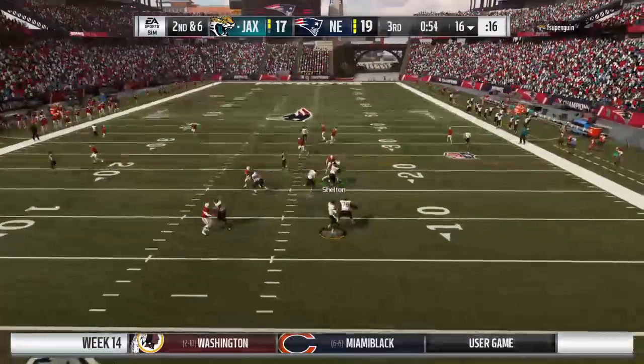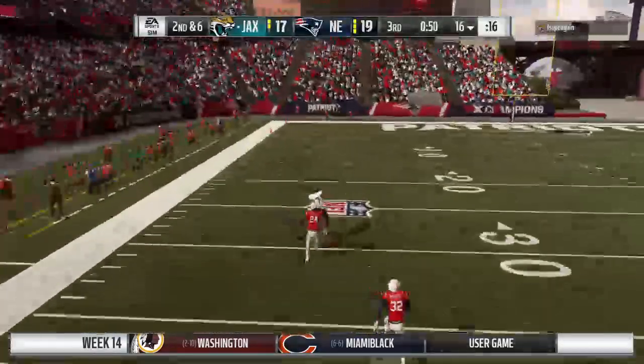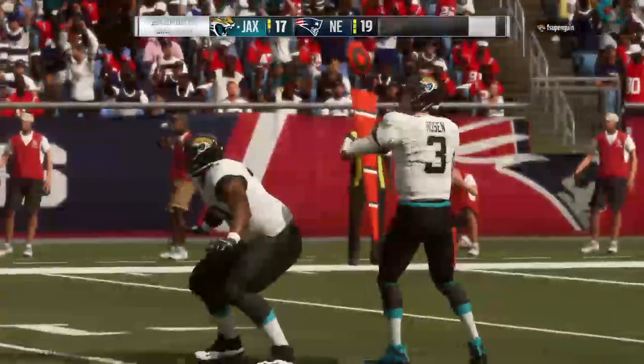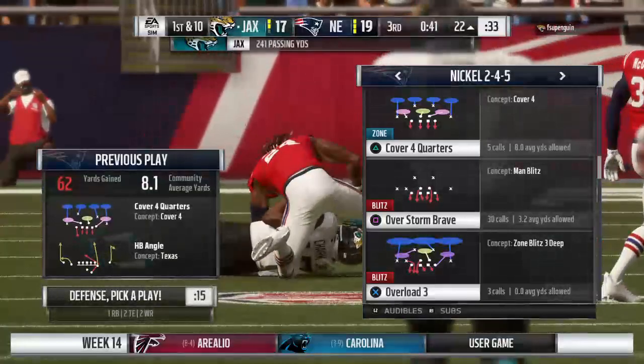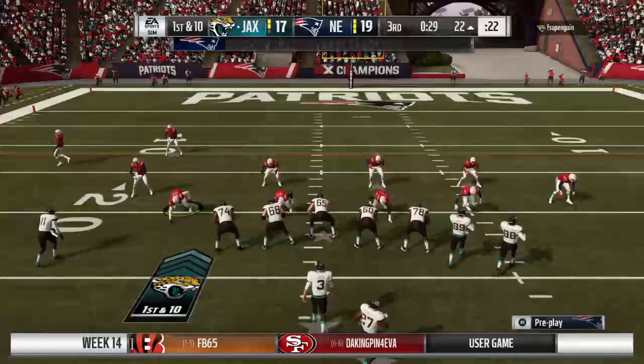Now Rosen to throw on 2nd down. He's going to loft one deep left side here. And that is caught one-handed. Oh, my, he pulled it in. It's a big play for the Jaguars. 62 yards. So barely time to catch our breath. Here's 1st and 10 just outside the red zone.